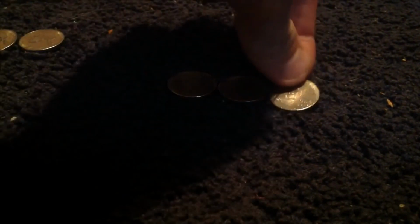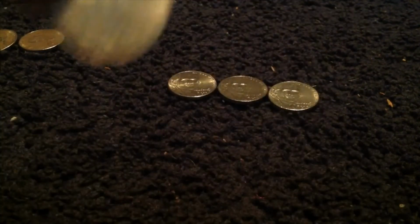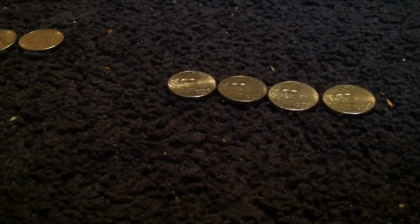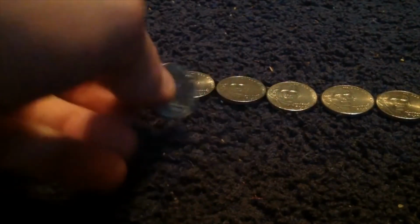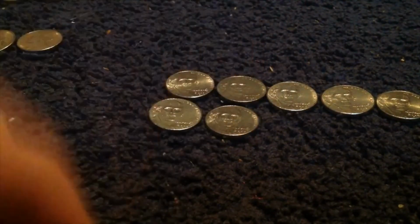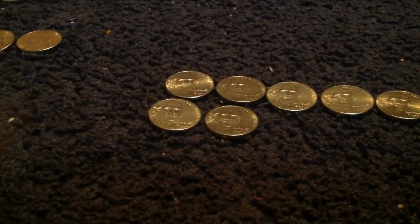Next one I own is a... Here it is again, by the way. Now, the next one I own is a 2013 Philly. Next one I own is a 2014 Philly. Next one I own is a 2010 Denver. The next one I own is a 2008 Philly. Next one I have is a 2012 Denver.